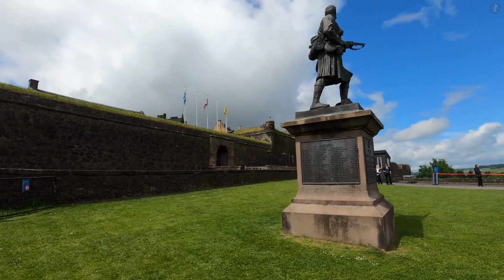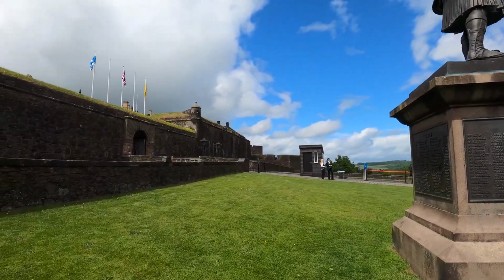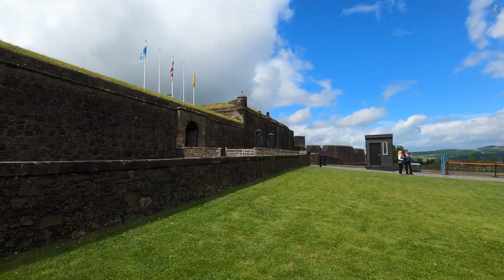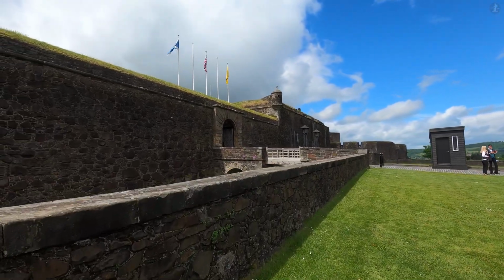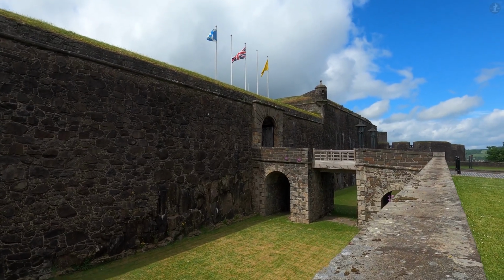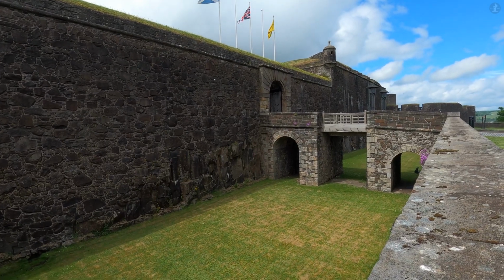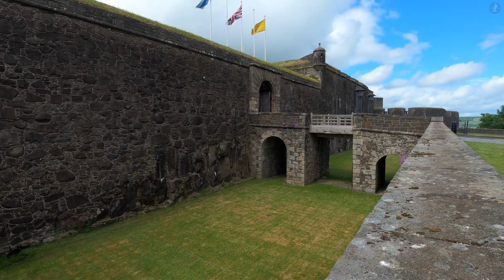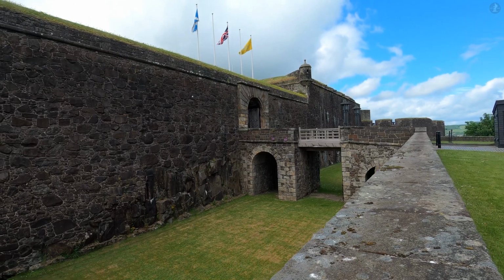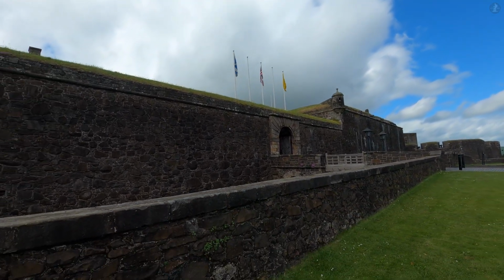But we begin here, at the top of the town, outside the walls of Stirling Castle, first built all the way back in the 12th century. A vitally important fortress in Scottish history, Stirling's Castle is situated right in the heart of the country, between the Highlands and the densely populated central belt, which made it by many measures the most significant castle in the nation, and countless battles were fought to gain control of it.